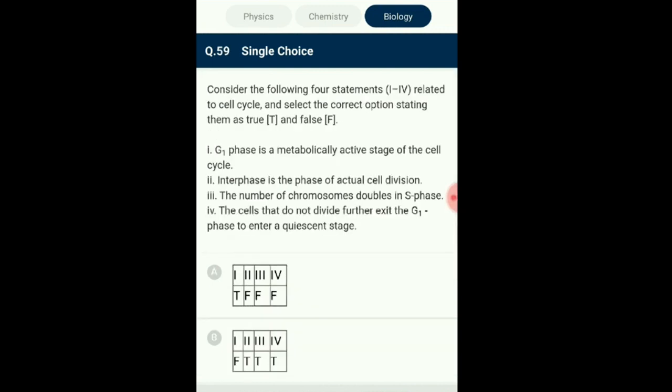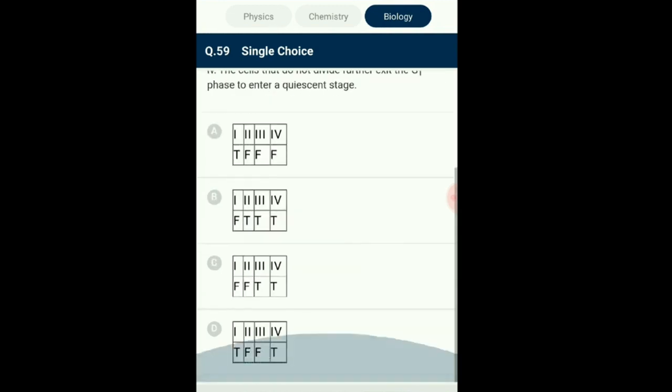Question number 59. Following are four statements related to the cell cycle. Select the correct option, stating true, capital T, or false, capital F. Interphase is the preparatory phase where the cell prepares itself for cell division by increasing the concentration of proteins. Replication of chromosomes takes place in the S phase, where the number of chromatids doubles. So the answer for this question is option D.